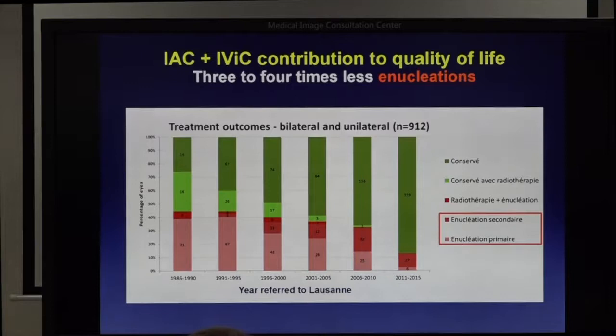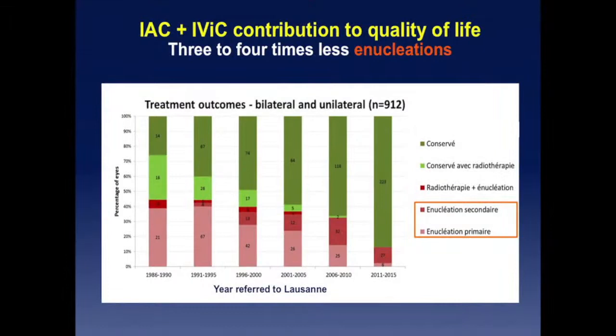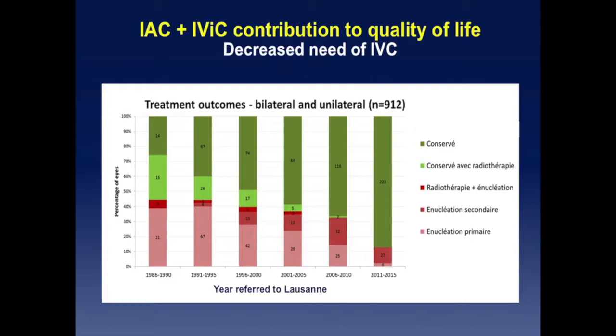Eradication of external beam is fantastic, really. It's something that I would not even have believed was possible, but it's true. External beam is, in my view, virtually eradicated from the armamentarium of retinoblastoma. In terms of enucleation also, we have much less enucleation than before. Although we have more secondary enucleation, that's true, there is much less enucleation overall, and also a decreased need of intravenous.